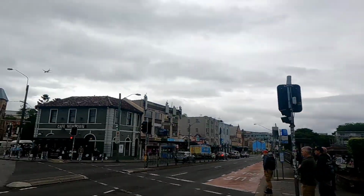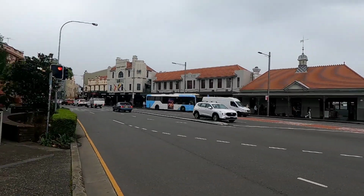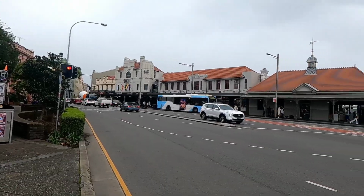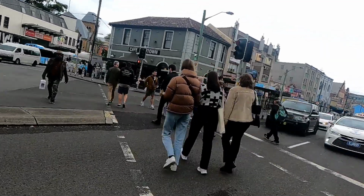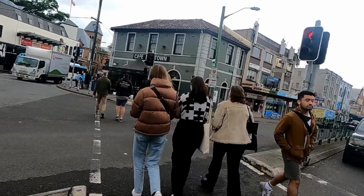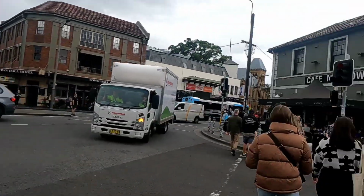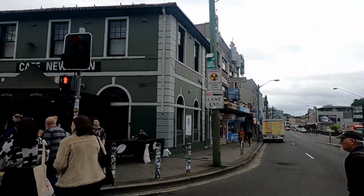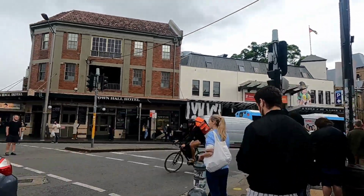So the airport is pretty close to Newtown, I would say 5 kilometers away. Therefore, you can see the flights flying in to the landing over there. Okay, we go now. Cafe Newtown. So this is King Street we came in, and it's diverging into 2 streets now. So we'll pick that street. That looks a bit more like an older part of the street.